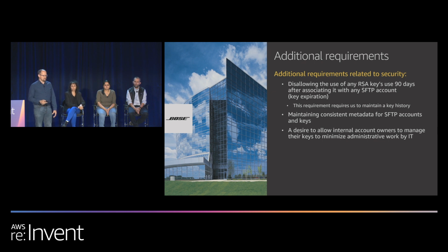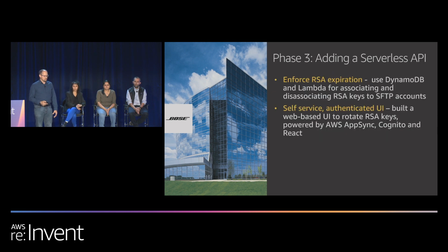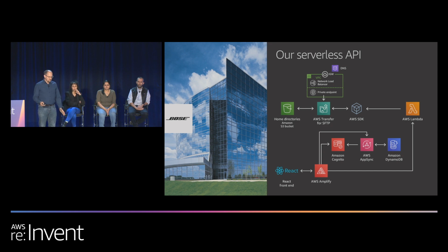So with these additional requirements, we looked at how we were going to move forward. In our phase 3, we decided to enforce the RSA keys with DynamoDB and Lambda, basically wrapping the Transfer service with the SDK. And then using some additional services, we were able to create a React front end to allow the users to do that self-service rotation. So I'm going to walk you through this a little bit. Here's our complete API, and we'll step through it a piece at a time. We have the same pattern with the VPC and the island, not connected to the network, with Transfer. And using the SDK, we're able to link it.